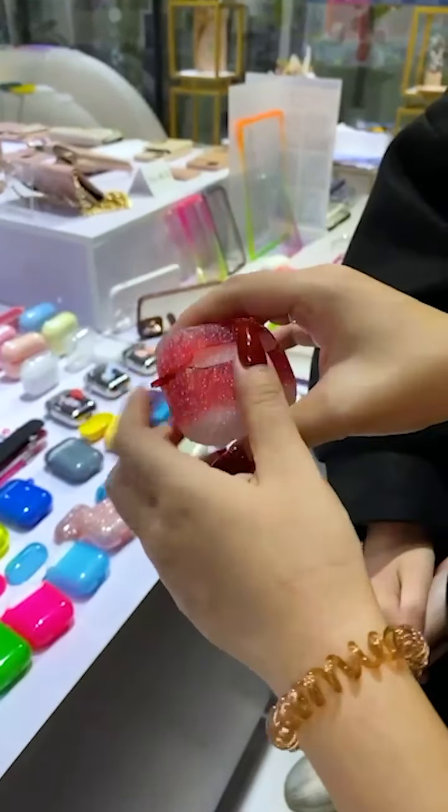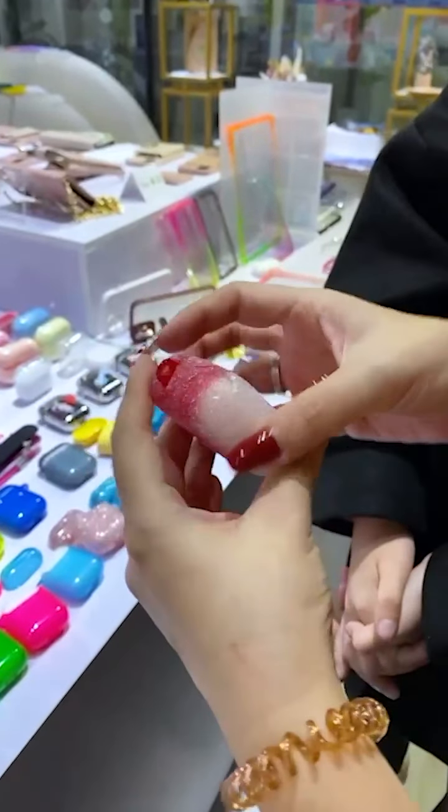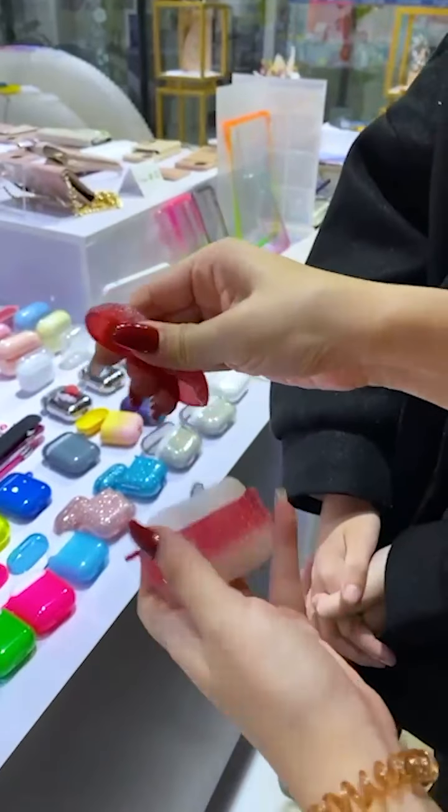Kids are always like this kind of style. Yeah, and I think it's a very interesting product. It can relieve the pressure, because I didn't see it very often in the market.